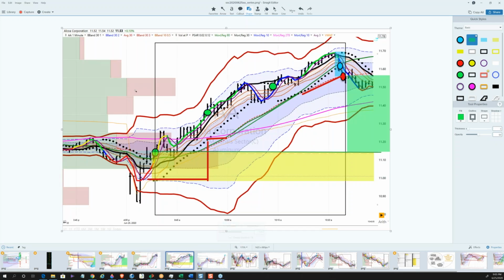This was Alcoa right from the morning. So good. I should draw the little box over here, the Z3 pinch box. Let me put that in orange so you can just see it a little easier.